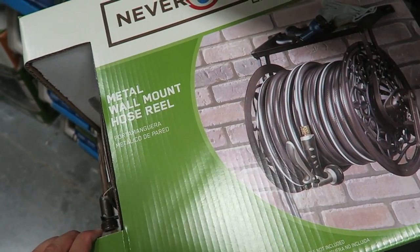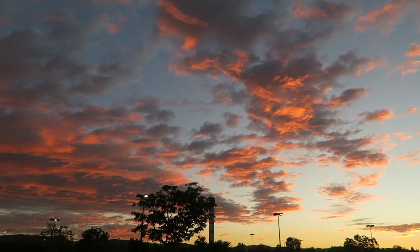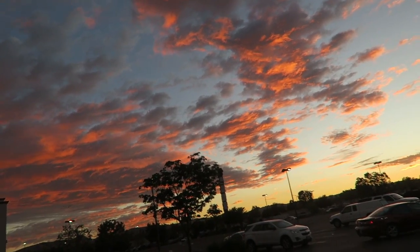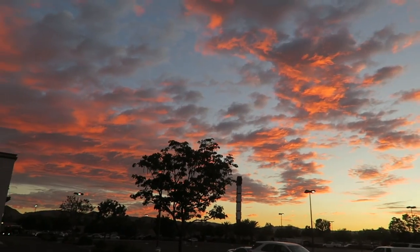We just found this wall mount hose reel. Totally getting it. It's perfect. You guys, the sky is amazing. Mom and I are sad that we're not witnessing it at the house, but this is beautiful.